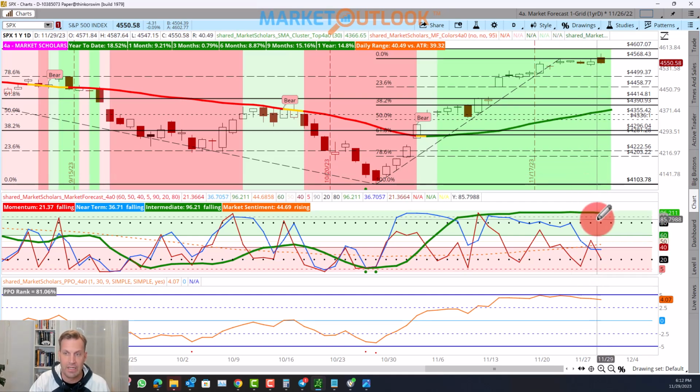Again, it can stay above the 80th percentile for a very long time. It's rare to stay at extreme highs, which is, again, the 90th percentile or above.